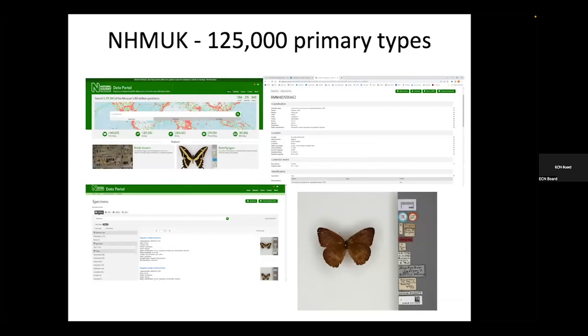And then we come to my institute, 125,000 primary types, but only 3,712 types appear to have a record. All of them have images. The search engine is not hierarchical, which I don't particularly like. And again, no verification of the actual type status.